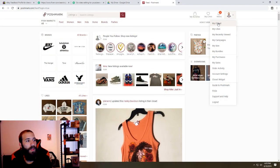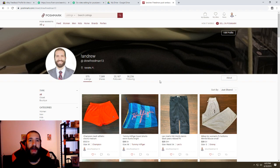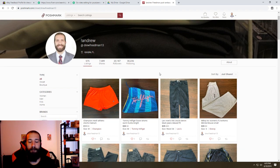The first thing that you'll see is my closet right here at the top. If you click my closet, it'll show you currently where I'm at with my Poshmark stats, if you will. Right now I have 575 listings. Not all of those are active listings because when something sells, it still shows as a listing, but it's sold. So I probably have close to 525, maybe 530 listings that are active right now.